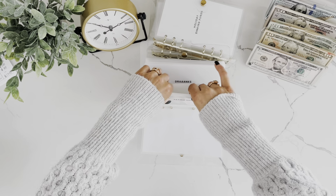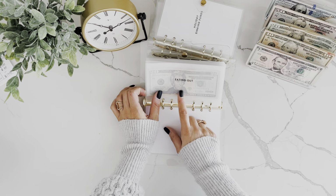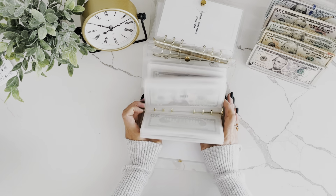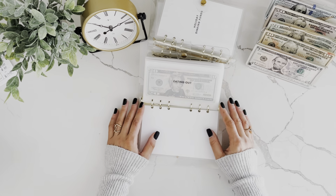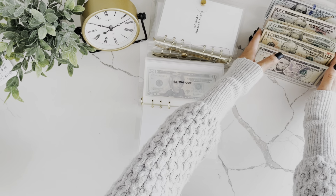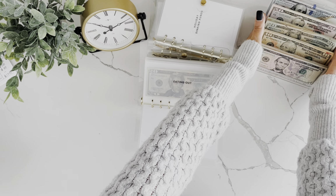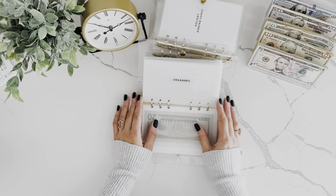I have duplicate envelopes, so I have an eating out envelope in my wallet too. The reason is because my husband and I share these binders in these sinking funds, so this way he can pull cash if he needs it. I like to just have it in my wallet so that it's with me. Technically, because we combine our finances, we're a team.